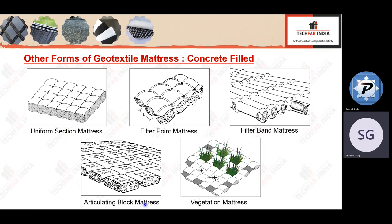Usually the thickness of the articulating block mattress is less as compared to the other forms of mattress, and also reinforcing bars are provided between the individual units of the block mattress for additional stability. These reinforcement bars can be 6 mm or 8 mm.